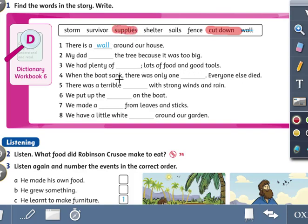Plenty of supplies means lots of supplies. When the boat sank, there was only one survivor. Everyone else died. Number 5, there was a terrible storm with strong winds and rain. Number 6, we put up the sails on the boat. We use the sails to go on the boat. And number 7, we made a shelter from leaves and sticks. And the last one, we have a little white fence around our garden.